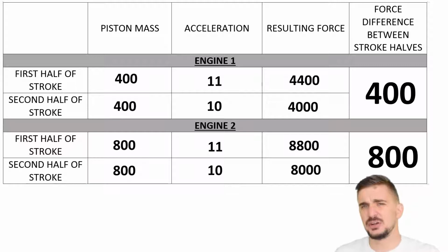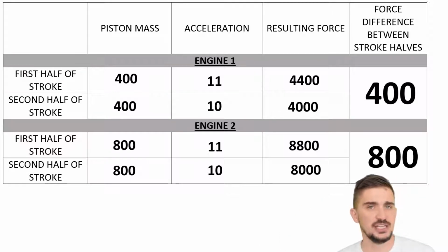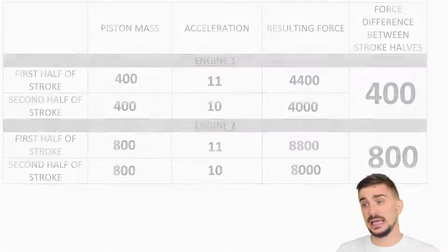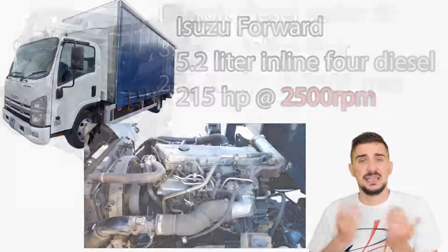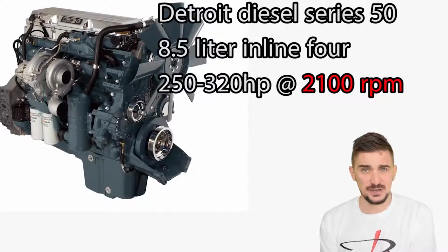Actually, there's a disclaimer here. You can in fact make a very large inline 4-cylinder engine. However, you have to sacrifice something, and you have to sacrifice RPM, the max RPM potential of the engine. And this answers why any large mass-produced inline 4-cylinder engine ever made has been a low max RPM diesel engine, either in a truck or maybe a stationary power generation diesel engine.